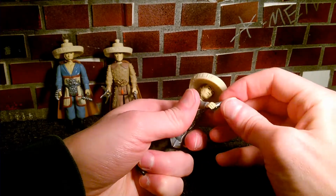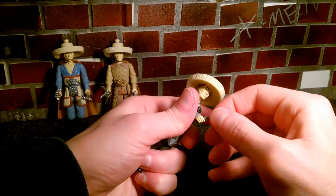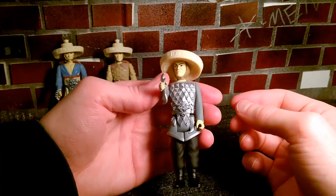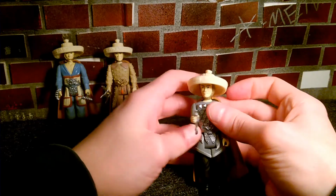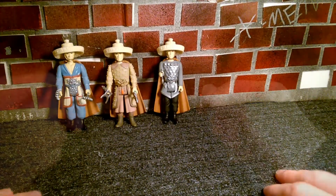All these characters in the movie had pretty gruesome deaths that I can remember, or at least one of them did. So it goes in there and he's got the same cape. Same cape, but man, they look cool together.